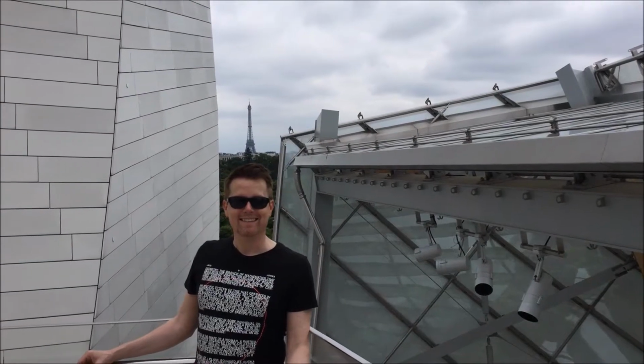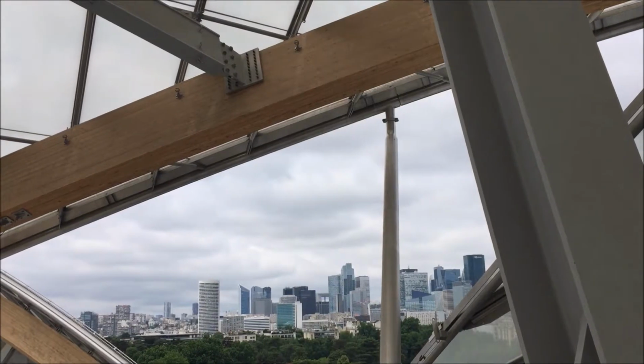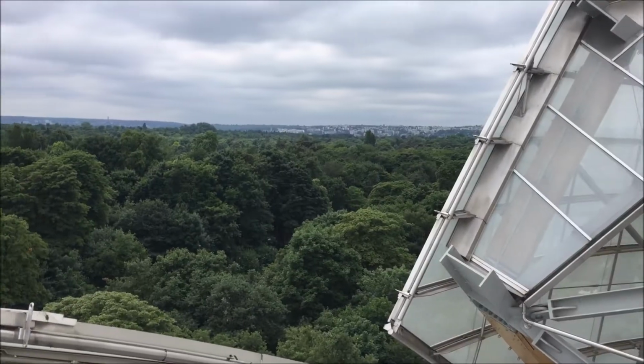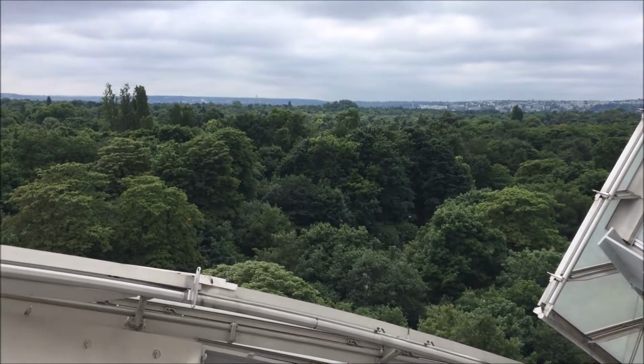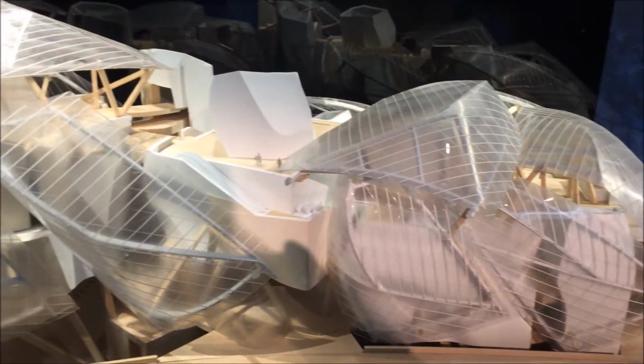That's the $1 million shot. We had to wait 10 minutes to be able to be alone there. So if you go on the roof of the building, you can see spectacular views with the city of Paris in the background and all the views of the Bois de Boulogne, which is the big park where the foundation is.